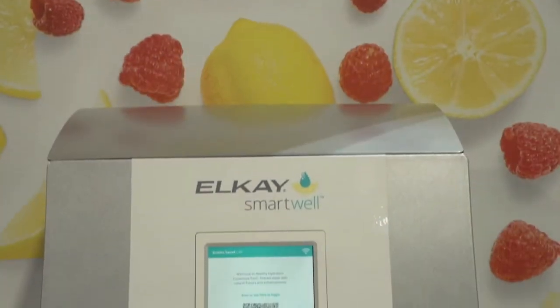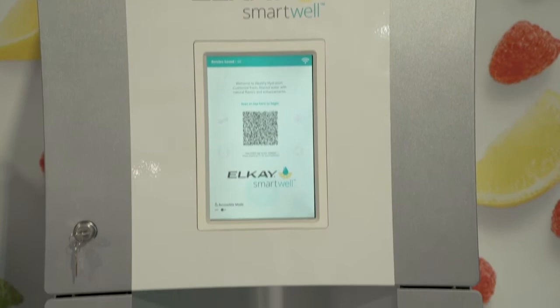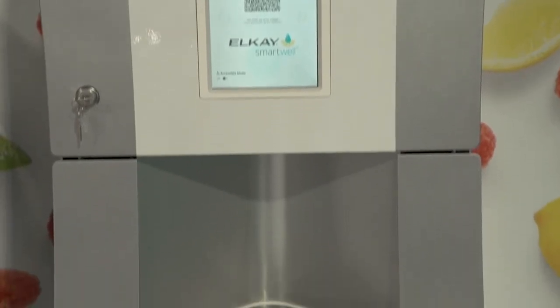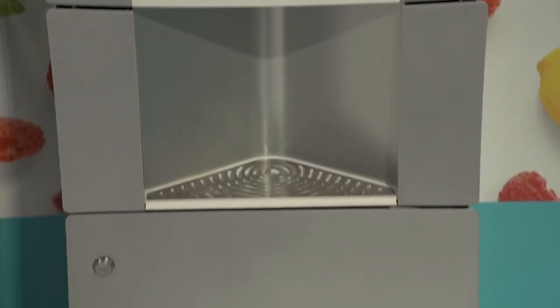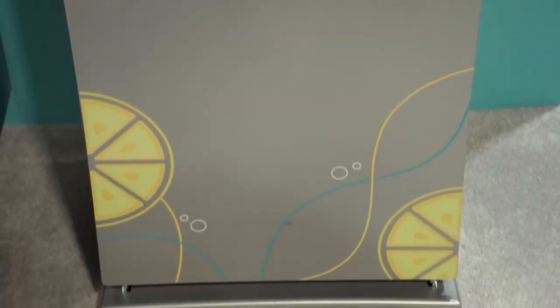Well, that's fantastic. What has been the reaction of operators and facility managers that have seen this equipment? Operators and facility managers absolutely love this equipment. A lot of our customers are taking their old school water ice machine or taking out a competitive product and putting in an Elkay Smartwell. It really allows you to elevate your workplace experience and give your employees healthy hydration while staying on site and allowing them to be the most productive employees they can.